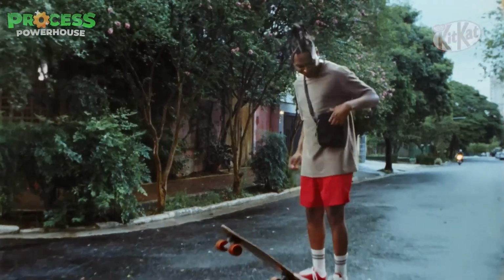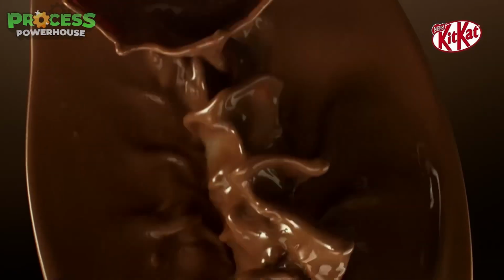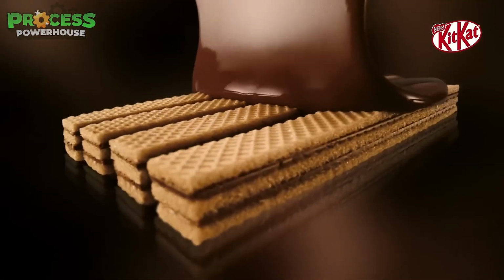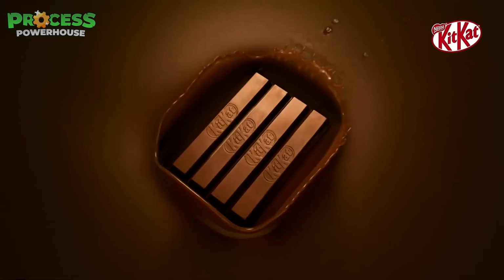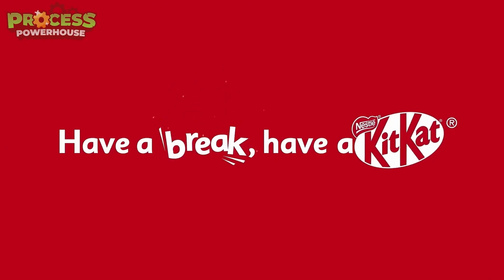KitKat's smart marketing, especially the famous slogan, "Have a break, have a KitKat," has made it a part of popular culture. The idea of taking a break has connected with people for years, turning KitKat from just a snack into a symbol of relaxation and fun. This connection with everyday life has helped the product stay popular across generations.